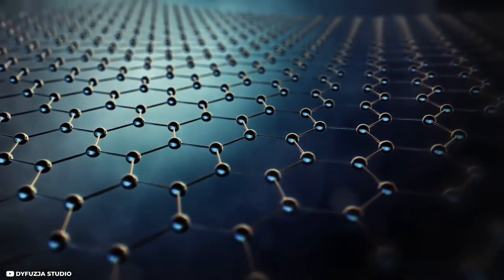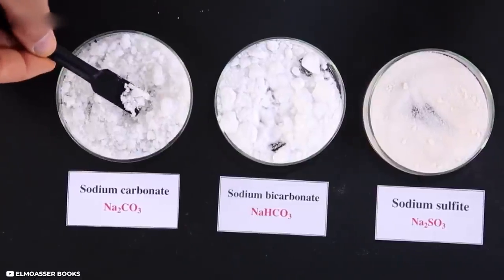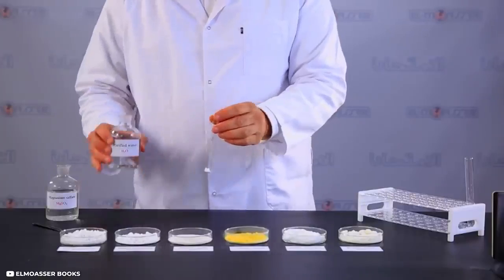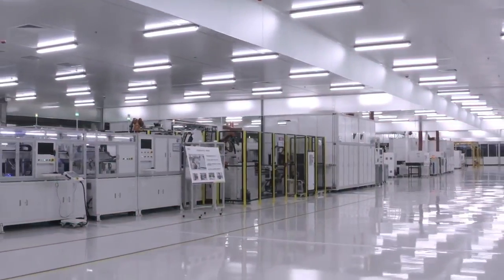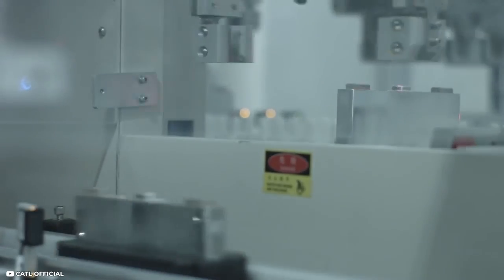The ability of graphene to absorb and capture higher number of sodium ions was first shown by German and Russian researchers at the Helmholtz Center, Dresden-Rossendorf. If CATL is able to optimize and commercialize these cells, it will have an edge over the industry that no one else has at the moment.